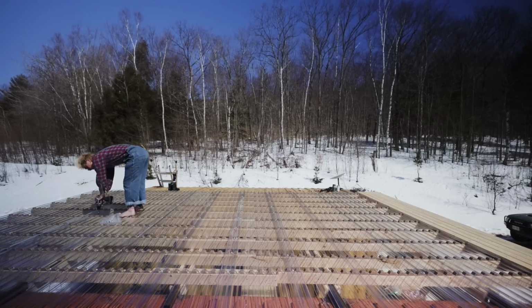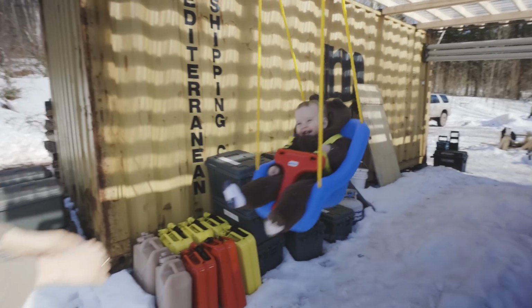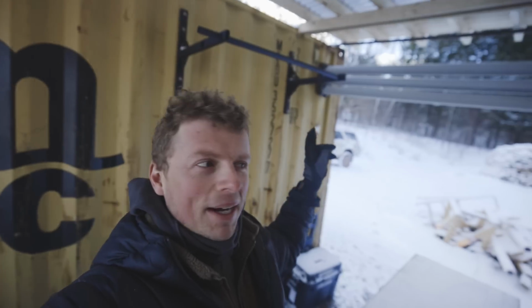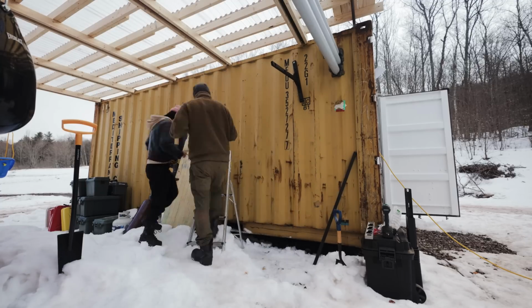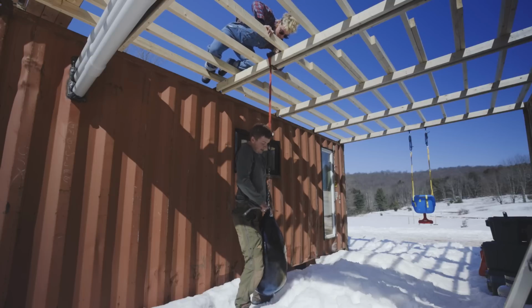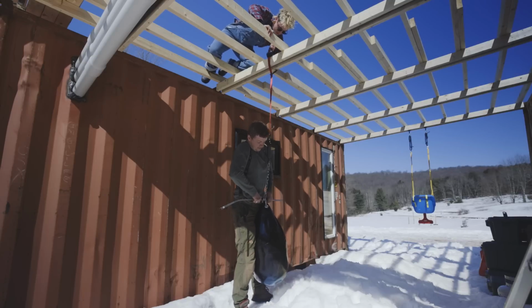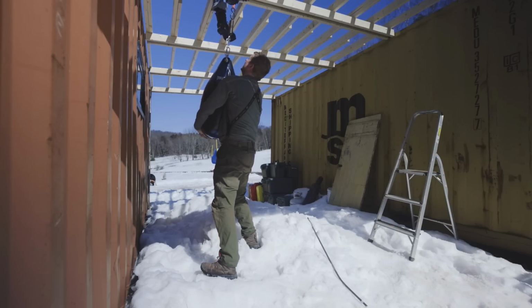So this area I'm thinking is going to be kind of like a fun zone. We got Max's swing, and then we also have a pull-up bar and a punching bag, because I realized doing construction work every day that I need to get significantly stronger if I want to do longer days building stuff. So that's what that stuff is for.